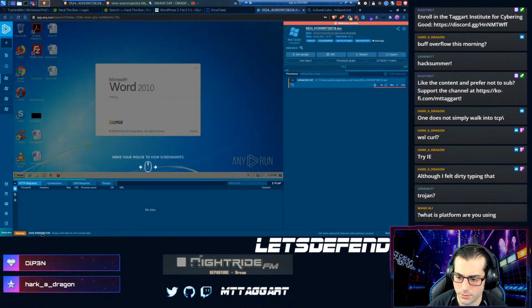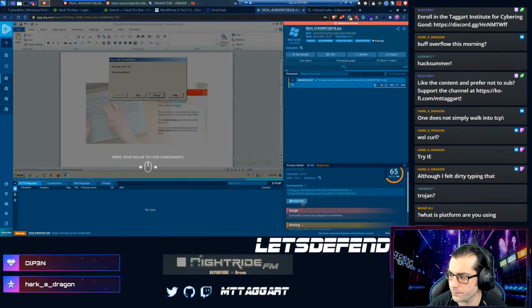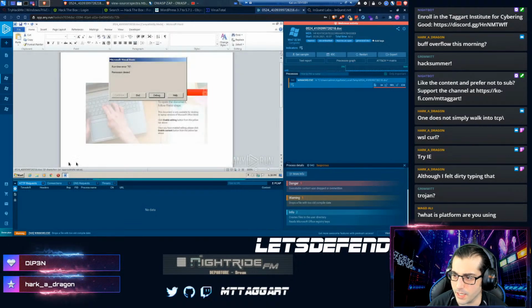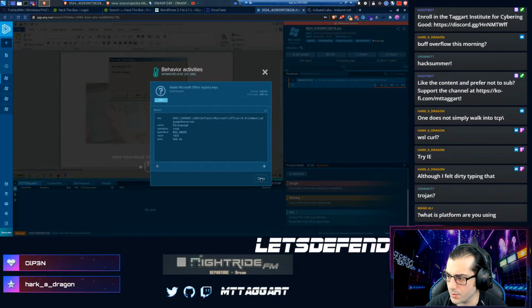Okay. Executable content was dropped or overwritten. So it's a random .k. But did it do anything else? This is Visual Basic permission denied, so this didn't actually run. And it reads registry keys, which doesn't really matter.